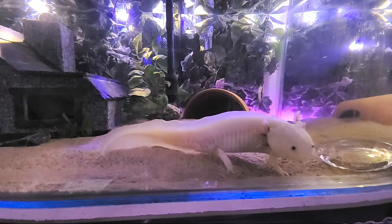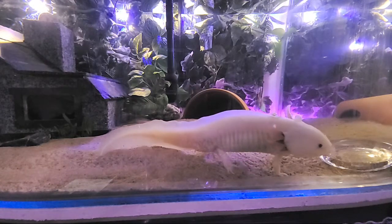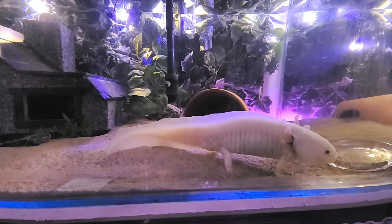So Gary is not a baby now. Gary is an adult already. They actually grow really quickly. It took Gary, I think, 9 to 10 months to reach this size, but now he's not growing any bigger. Yeah, Gary did have Num Num for Easter, but nothing really unusual. It was just his usual food.